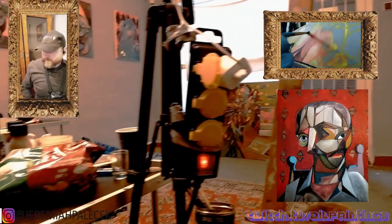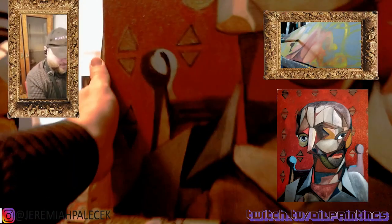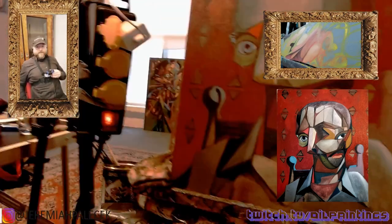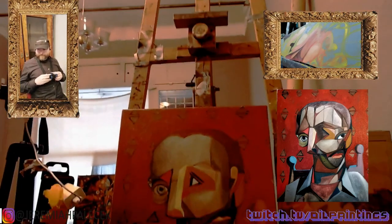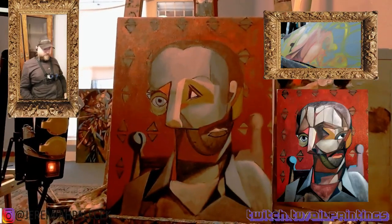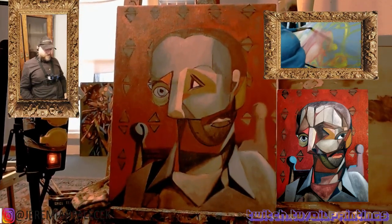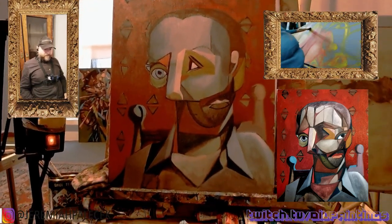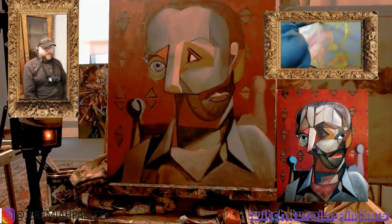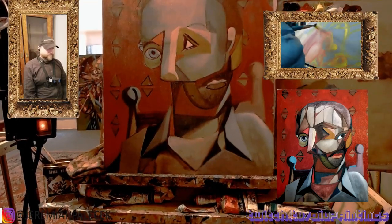So, we got the frontal cam going on. Here's the painting. You can see that. It was an okay start. It just feels really unfinished and it feels too tight. So we're gonna jump into it and look at some Picassos. I should bring up some Picassos on the old computer first.